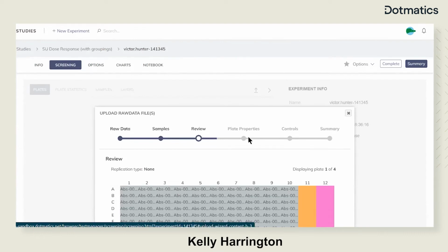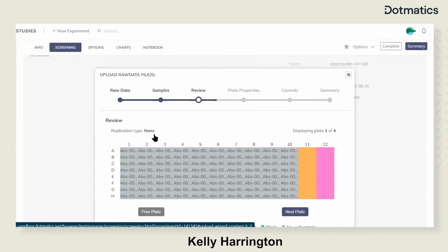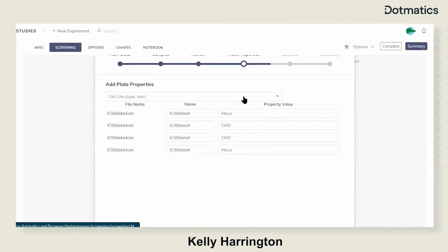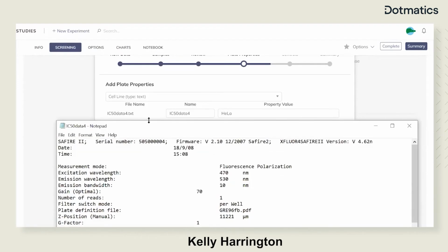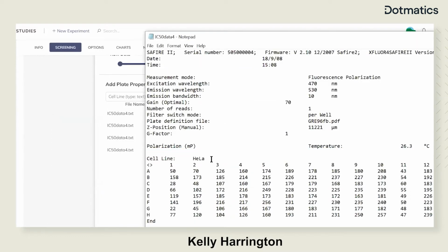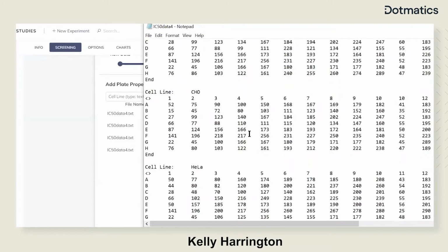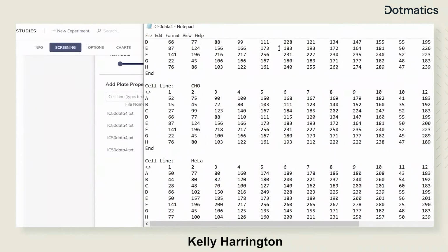I will be transported to the review section of this wizard, where I can hover over all of my sample content, making sure that each landed in the appropriate well for all of my plates. In the plate properties section, you can see that some of the cell lines have been brought in with my plate data. From the original file, you can see that the plate reader is reading in these plate properties automatically as designated by cell line. You can also see that I have 4 96 well plates, and the data will be brought in for me automatically.